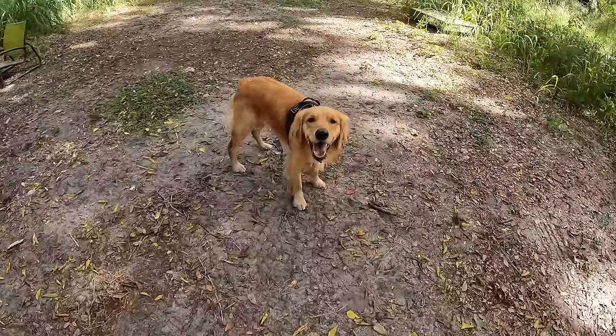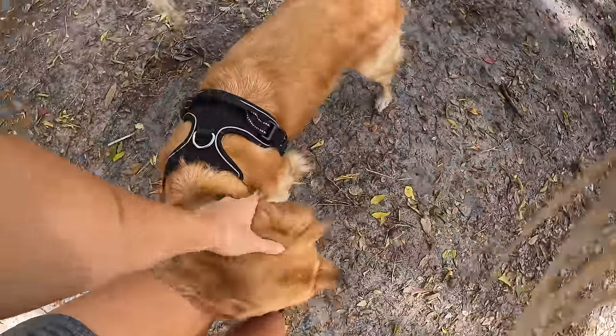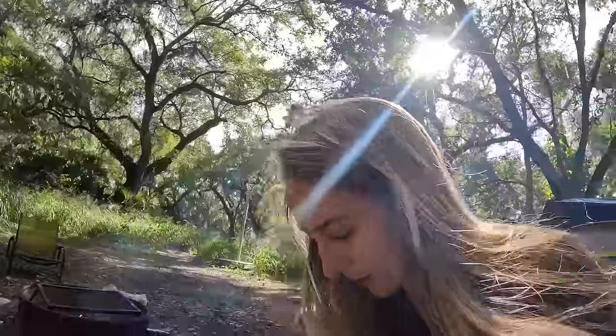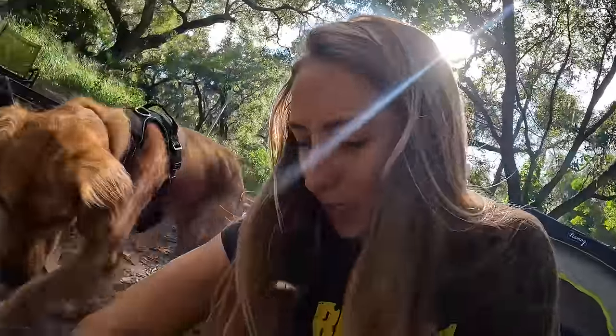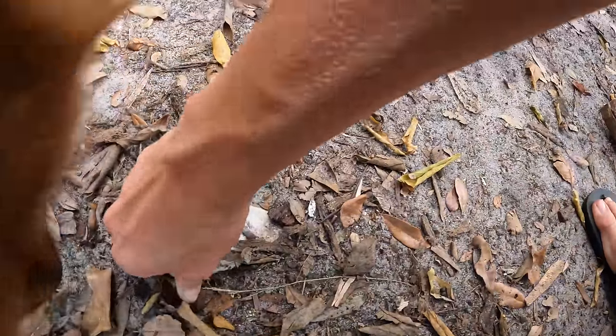What you thinking, Finn? Finley, why do I feel like there's gonna be so much dirt inside that tent? Oh boy, what is this? What the heck? Oh, it's like a pipe, I don't know.